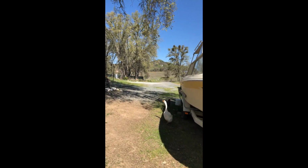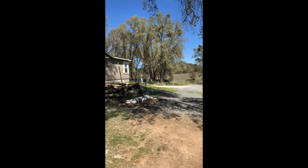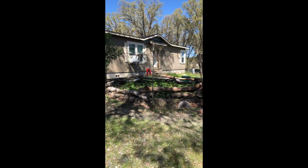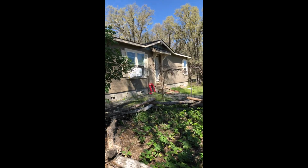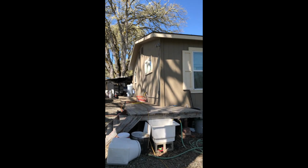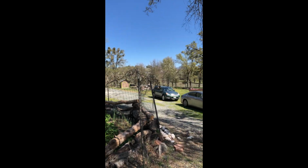This owner has geese and chickens and other pets. So if you're wanting livestock of your own, this is a perfect property for that. This is the front of the house. And as you can see, we've got tons of places to park out here.